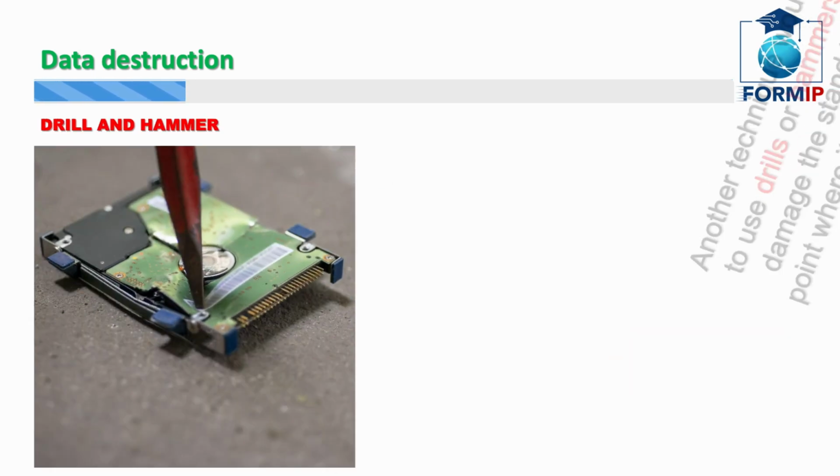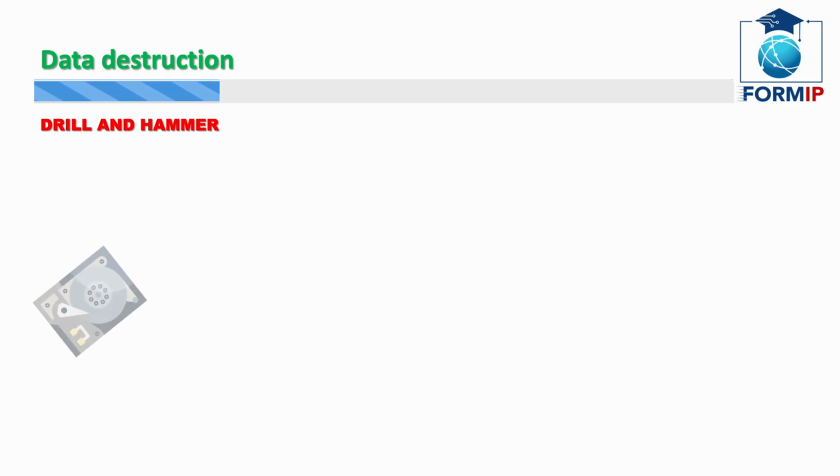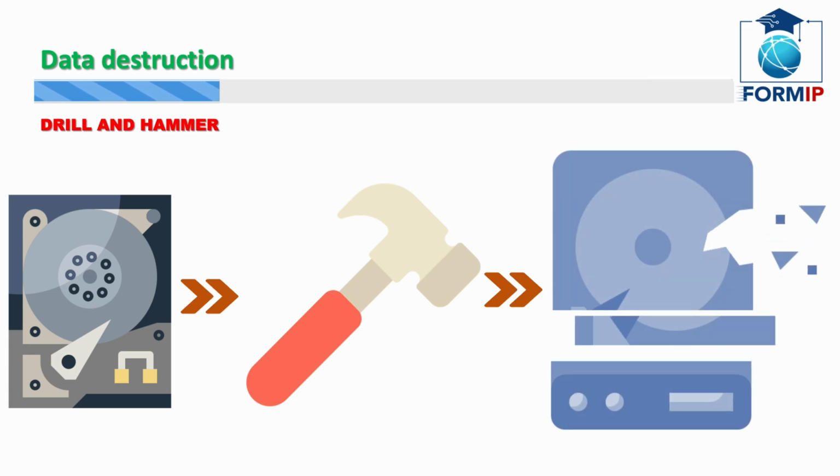Drill and hammer. Another technique would be to use drills or hammers to damage the disk to the point where it can no longer be used. Yes, no mercy for these records. To be effective, you have to attack the platters directly, because they are the ones that contain the information. Note that if you decide to drill them, really determined individuals could still recover some data, so don't hesitate to hit the platters with a hammer to twist them.